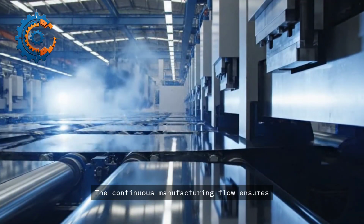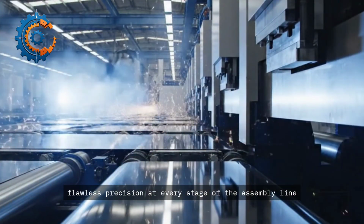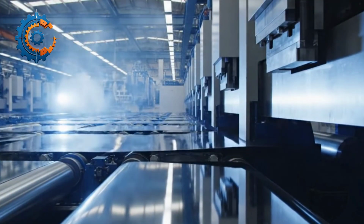The continuous manufacturing flow ensures flawless precision at every stage of the assembly line.